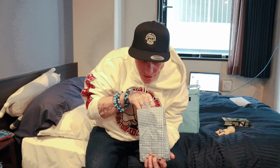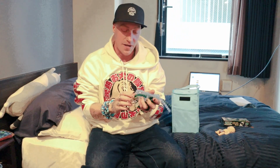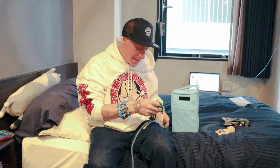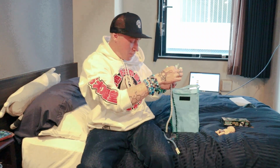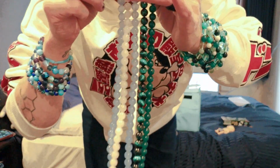However, I got a little bit more of it. They were having a sale, so I ended up picking up a ton. A ton. So if you guys think I wear a lot of bracelets now, just wait until I'm finished building these.